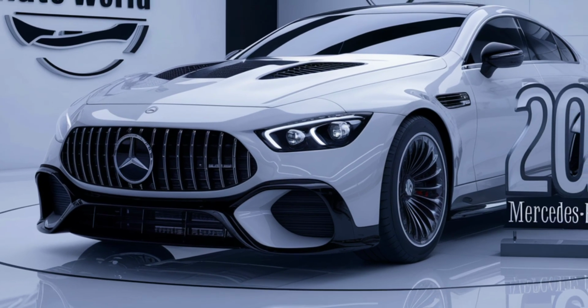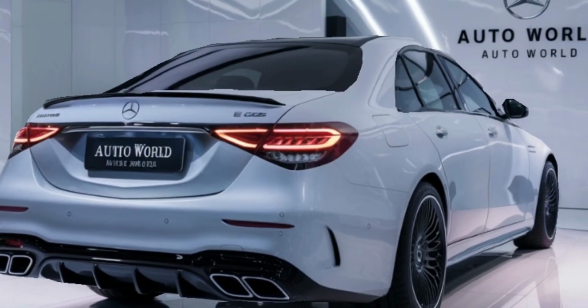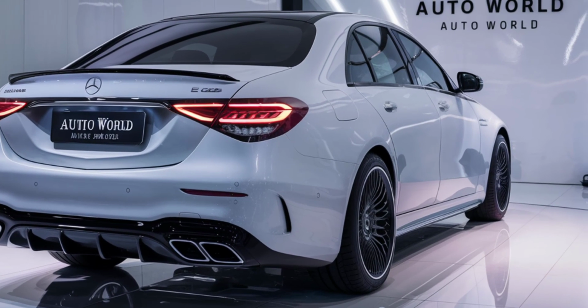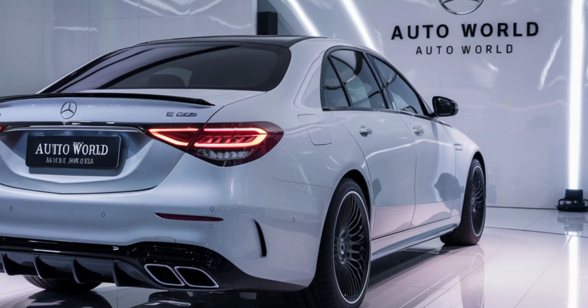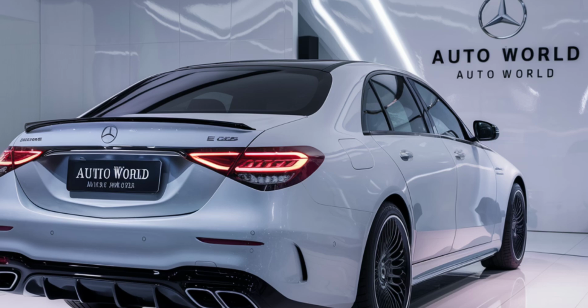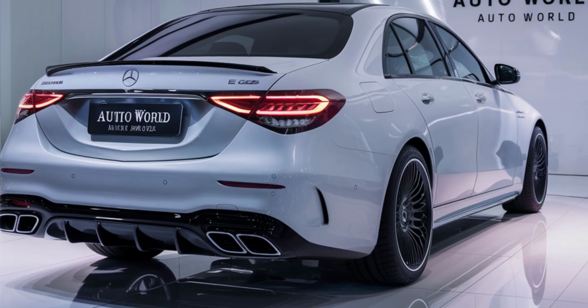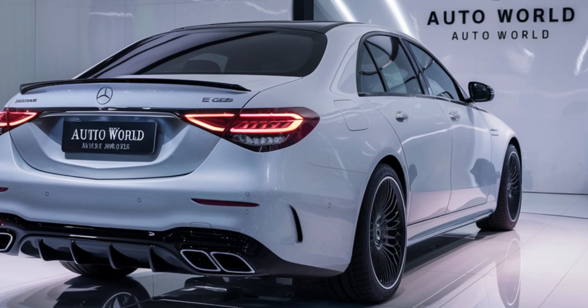At first glance, the 2025 Mercedes-Benz E-Class exudes sophistication and modernity. The signature front grille is now more pronounced, featuring a sleek LED-illuminated Mercedes emblem. The redesigned digital light headlights offer futuristic precision, adapting to road conditions for optimal visibility.